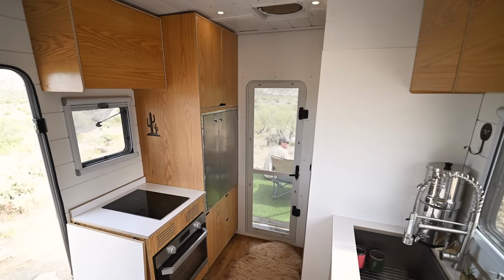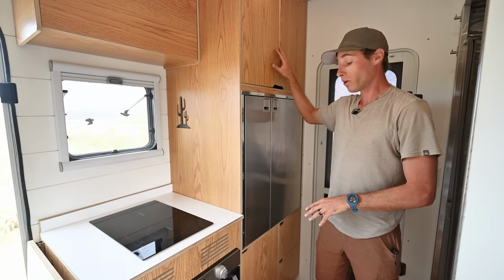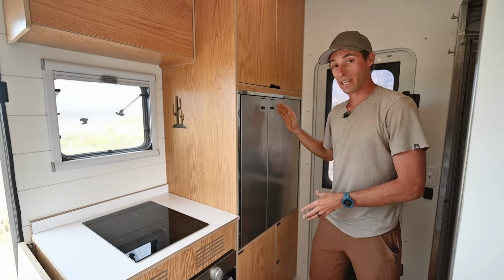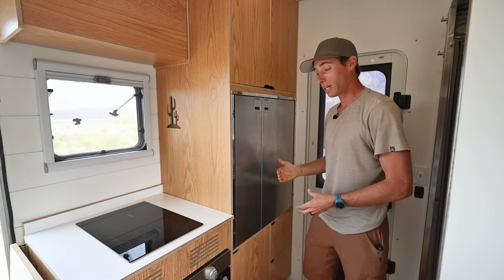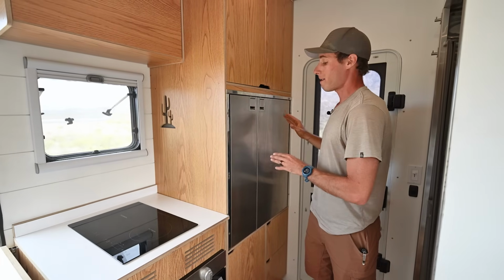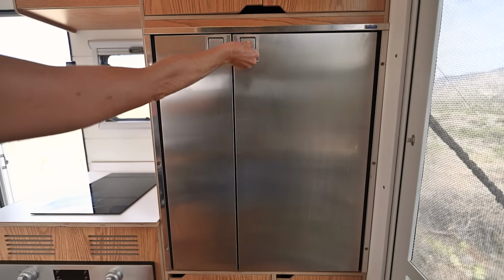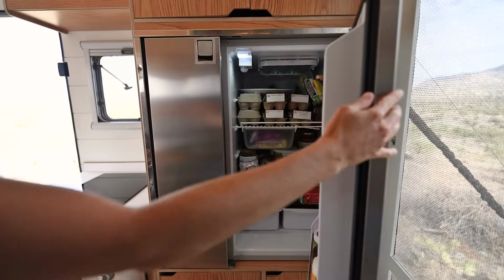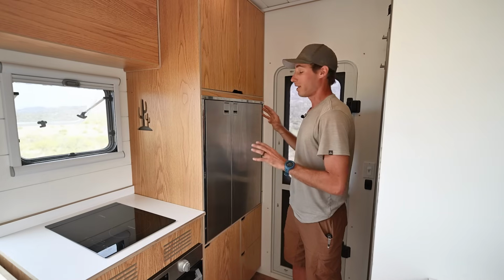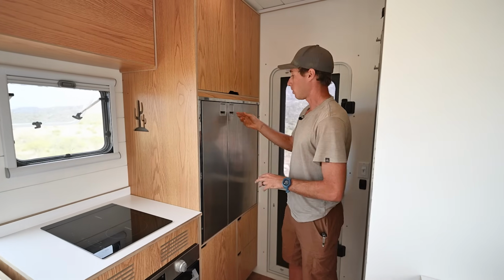Then coming over here, we are now on the passenger rear of the truck, and this is the sweetest floor to ceiling cabinet that we could possibly think of and design. This thing came out perfect. We wanted a massive fridge, almost eye level. So we have this huge Isotherm Cruise 200 stainless steel fridge, and it's awesome. Can hold 2 weeks worth of groceries.